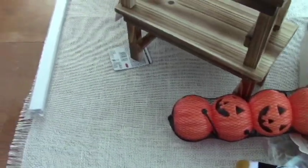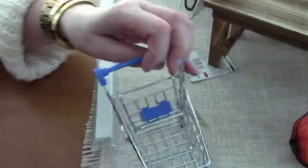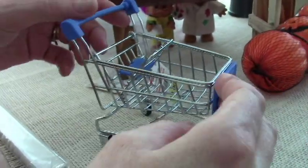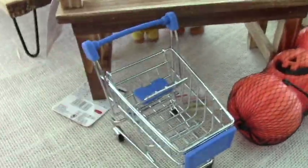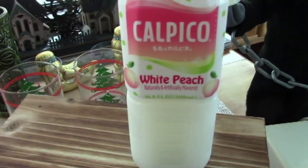And this is really awesome. This was kind of pricey, $3. But look, it's a little tiny shopping cart for my Myling doll. Too bad I don't have a Grocery Outlet logo I can put on there. Grocery Outlet Bargain Market. And, ooh, Mr. Retro's got these drink things. Yeah, the best ones. White peach and mango.